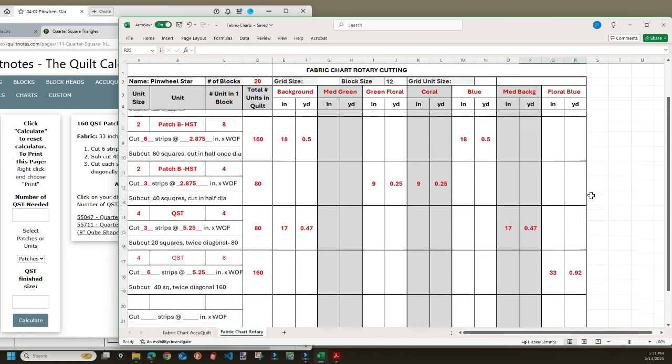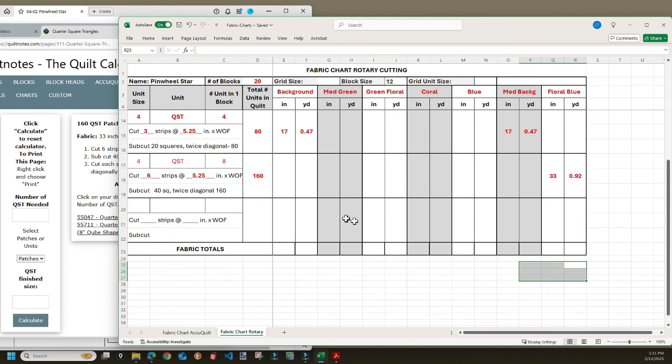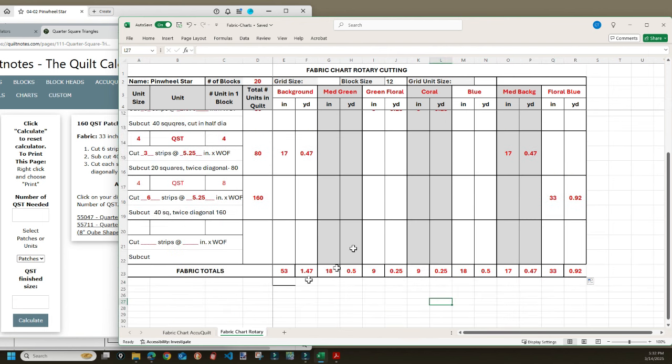What we're going to do next is add up all the totals in these columns. So we'll have a total for background fabric, medium green fabric, all the other fabrics. So I'll just go down here. All right, so for the background fabric, we'll need a total of 53 inches or about 1.5 yards. For the medium green fabric, we need 18 inches or 1/2 yard. The green floral, we need about 9 inches or 1/4 of a yard.